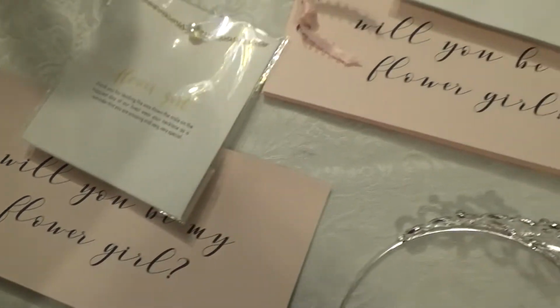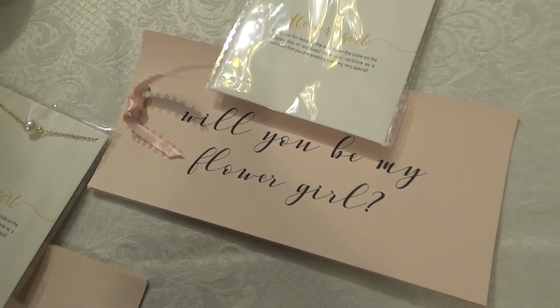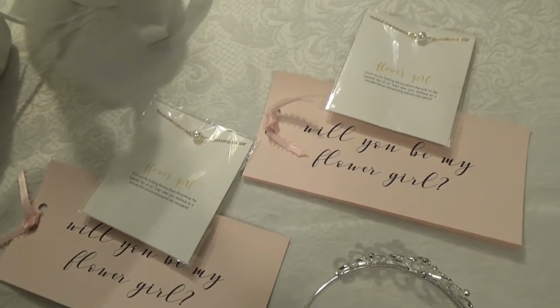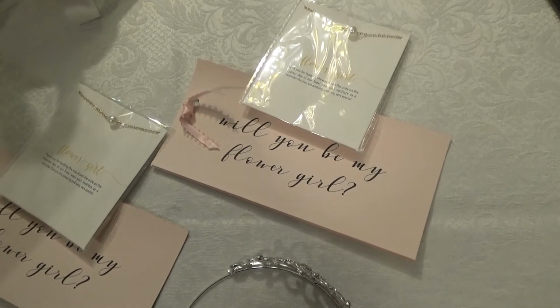I also got them these cards, and it has all the information about our wedding, very similar to what I did for the bridesmaids. I also did the same for the flower girls. So now I'm going to put all the presents into the box, put some tissue paper over it, and give them as gifts.